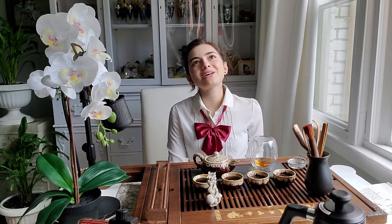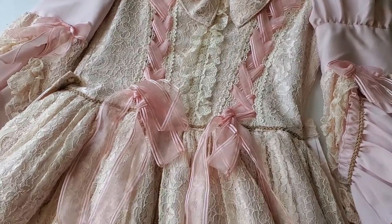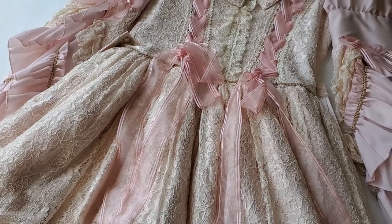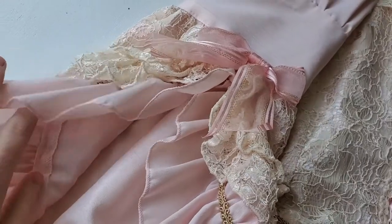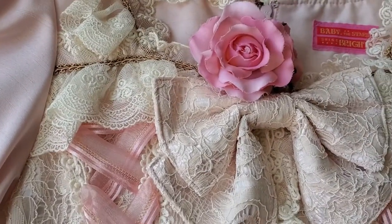And so I went to prom so I could look better than everyone else and show all of my bullies that I was cuter than them. And you know what? It worked. It worked, honey. Because this dress is absolutely gorgeous. I went to Baby the Starshine Bright in New York City to buy this.